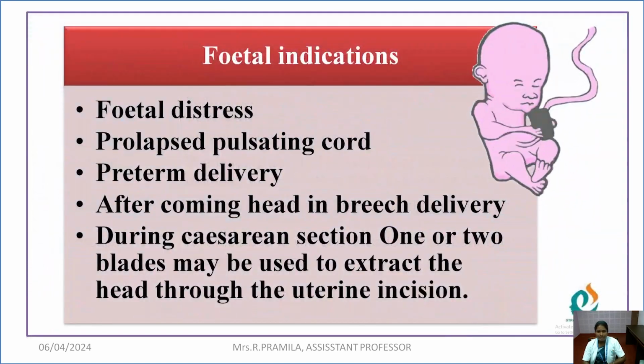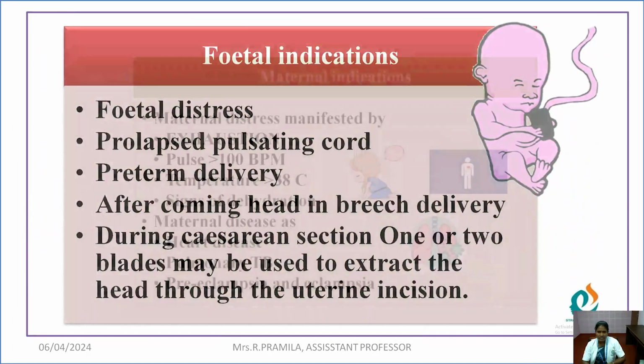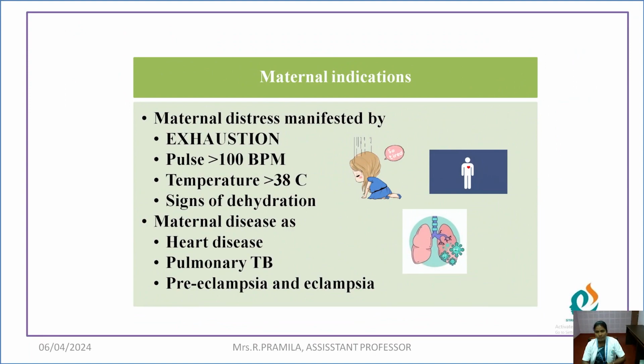So why are these maternal and fetal conditions very important? For successful vaginal delivery, we need the 5 P's. The first P is power, that is uterine contraction. The second P is passage, that is the birth canal. So the pelvis needs to be adequate, and the cervical dilatation and effacement need to be taken into account.